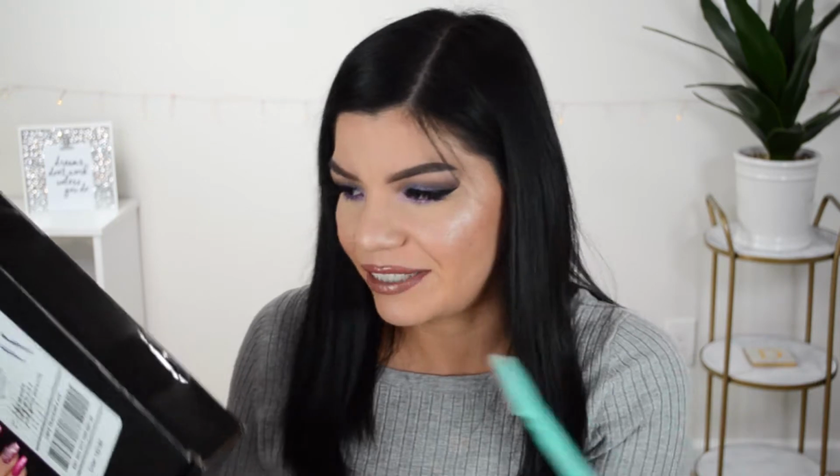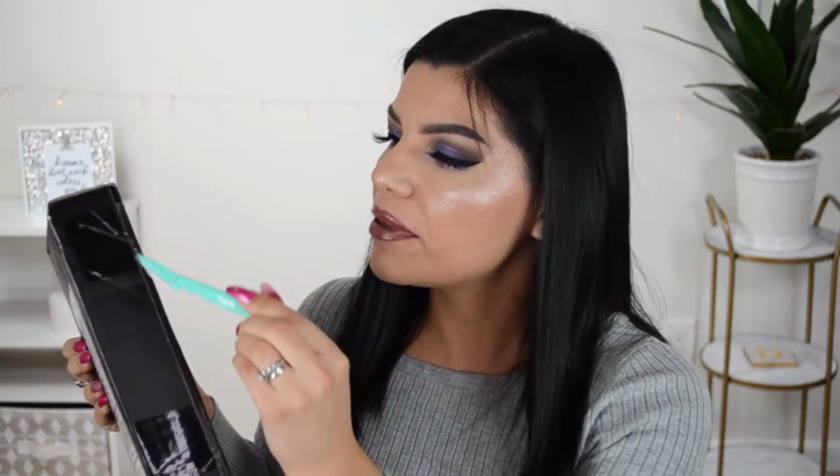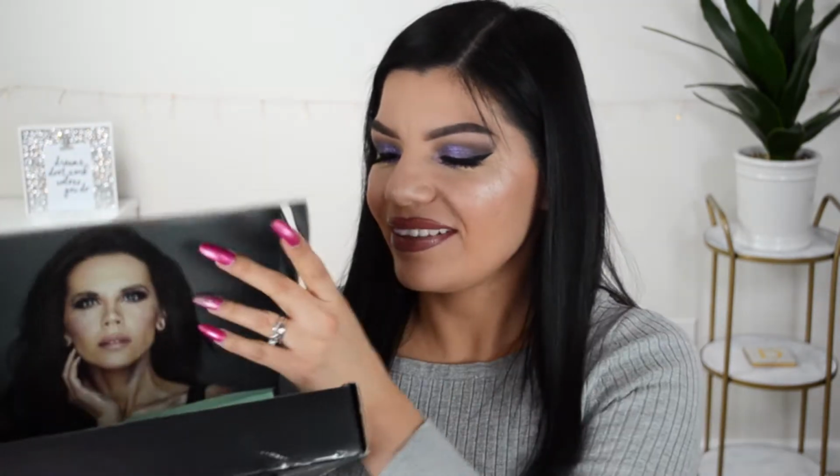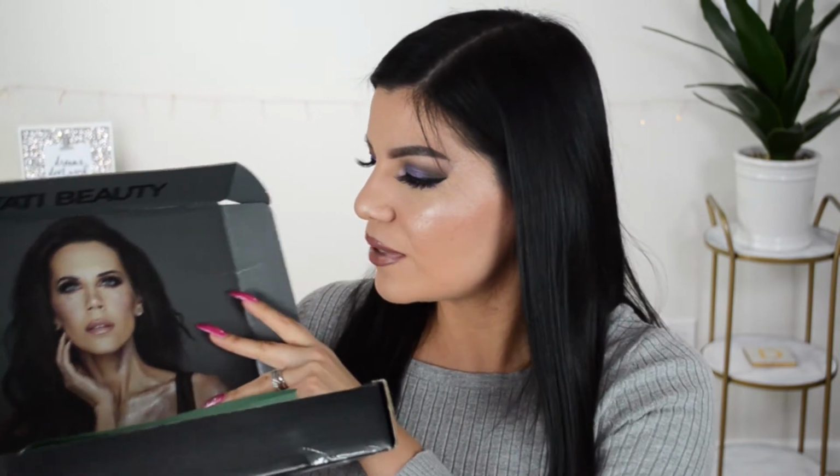And I got a few things from the drugstore, so I think I'm gonna go ahead and get started with the items from Tati. This is from Tati Beauty. I got it from her website, and I don't have scissors nearby, so I'm gonna have to use this. I really thought I did, but I guess not. But this works just fine to open up the package, I guess. Oh my gosh, I'm so excited. Okay. All right. Oh, Tati. Yes.